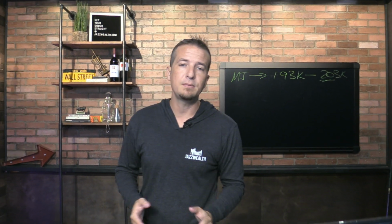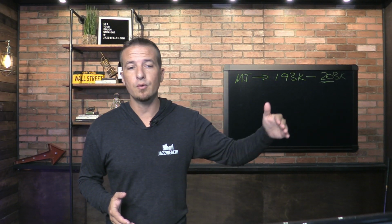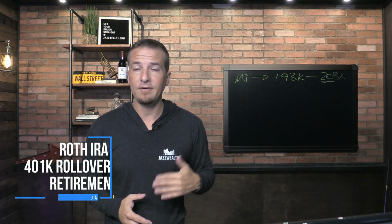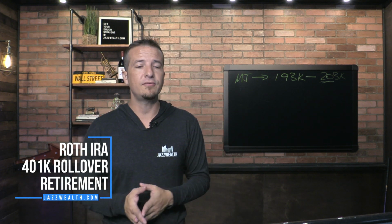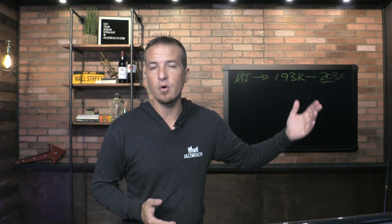And all this basically means is as your modified adjusted gross income gets closer to the 203, you're allowed to contribute to the Roth, but a reduced amount. And they phase you out. So basically, maybe at like 193, you could still contribute the full $6,000 if you're under the age of 50. But as you start getting closer to 203, now it's $5,000, $4,000, so on and so on.